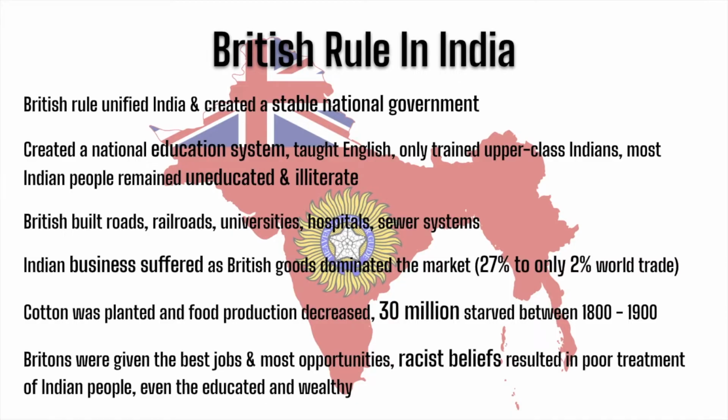British are going to build roads and railroads and universities and hospitals and sewer systems. India was very much underdeveloped, and these things are definitely going to be positives, right? So it's going to help the overall public in India in many ways. The roads are going to unite the country together and allow for better travel and business. Same thing with the railroads. More hospitals and more schools are definitely a good thing. Sewer systems, again, awesome thing. But it's all coming at a cost to the Indian people.